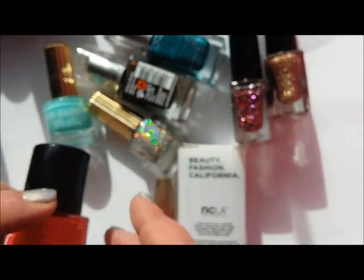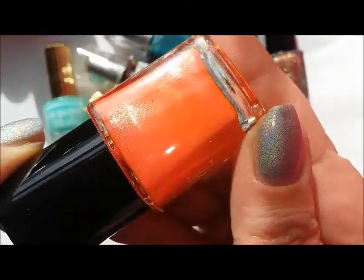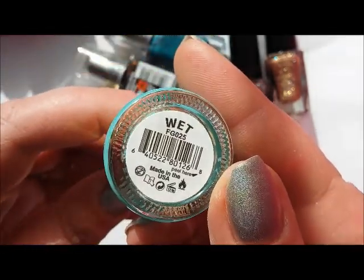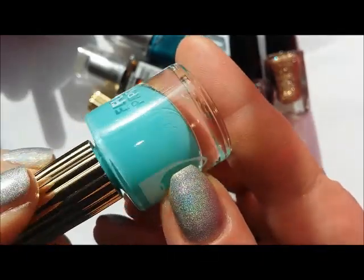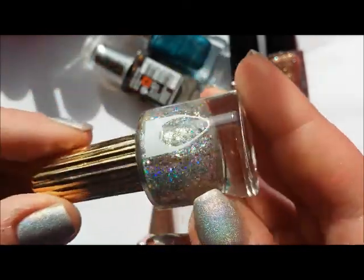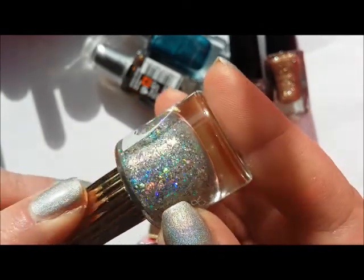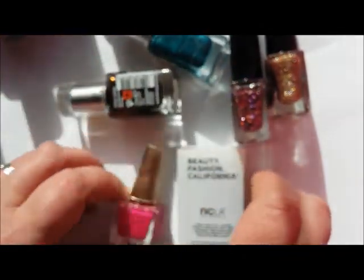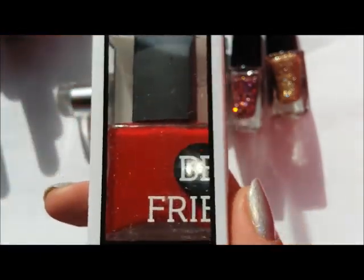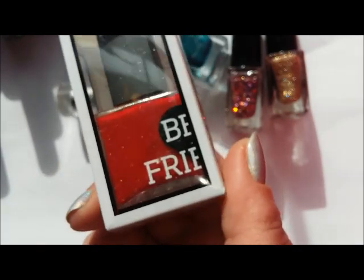So they're staying. I'm also going to keep this Crabtree and Evelyn because it's a really, really pretty, shimmery, bright orange. I'm going to keep this Floss Gloss. This was a really popular one from last month's Me box, and it's a beautiful formula, gorgeous turquoise. However, this Floss Gloss I am going to say goodbye to because I've got many more holographic silver glitter toppers. I am going to keep this one because the other half of it is being sent to, if I can figure out a way, Polish Pony.